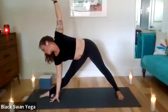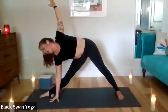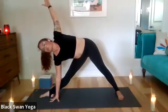Can you keep the hips pulling back away from your right toes? Find that nice stretch to the inner line of your right thigh, roll open through your heart. One more breath in. One more breath out.